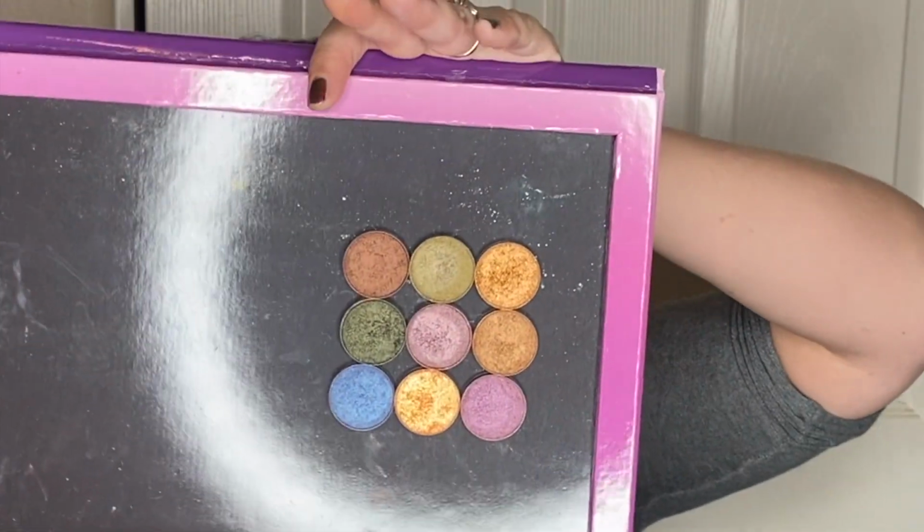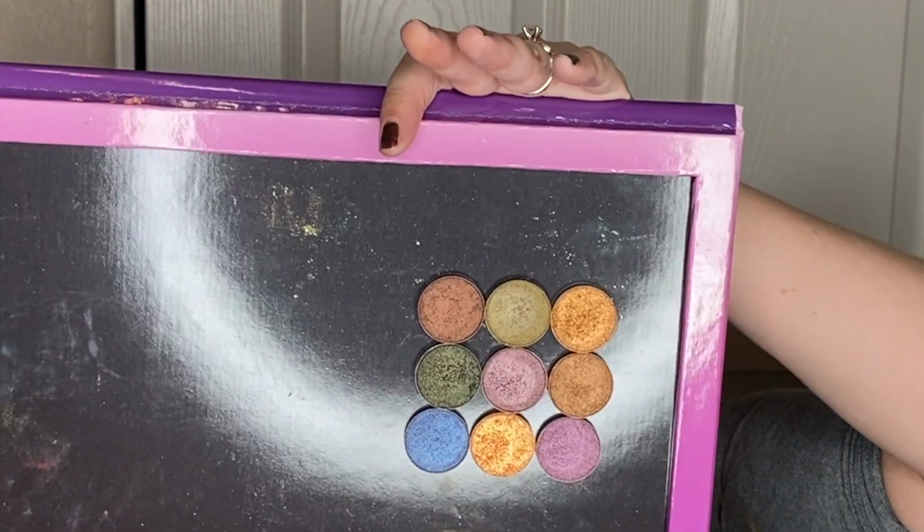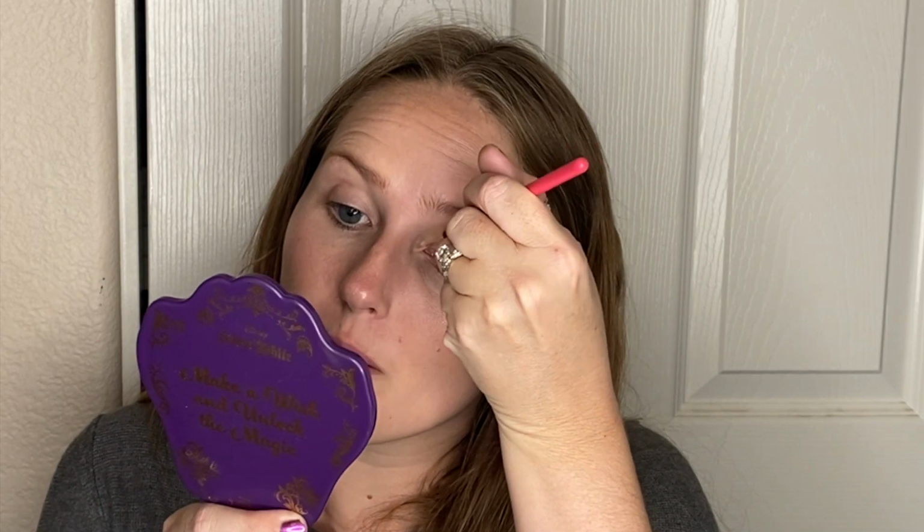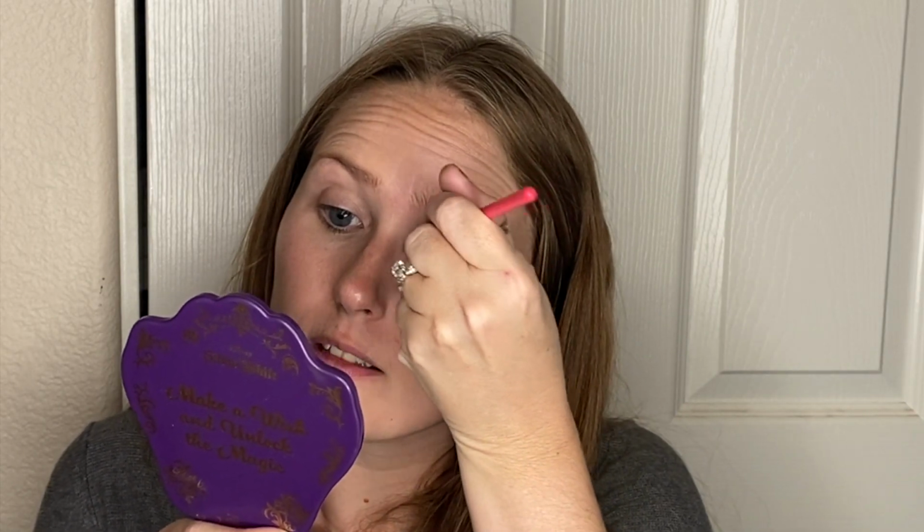Okay, next we're gonna go into the color right in the middle, and that is Burnout, right? Is that what I want to go into? Yes, Burnout. I believe that's Burnout. Let me check. I wrote them down, but my handwriting is a wee bit messy. Okay, so with Burnout, what I'm gonna do, this feels like a paintbrush, I'm gonna put it in my inner corner.